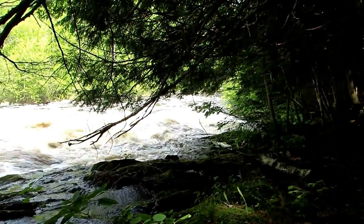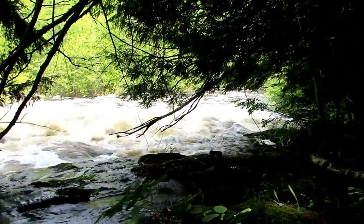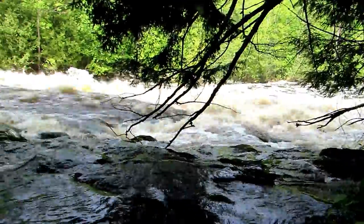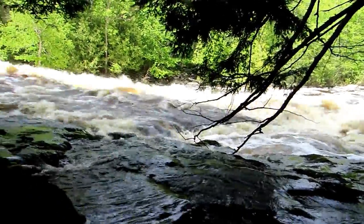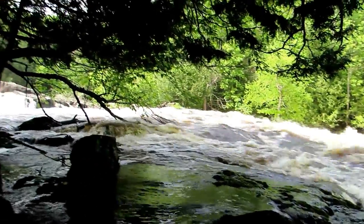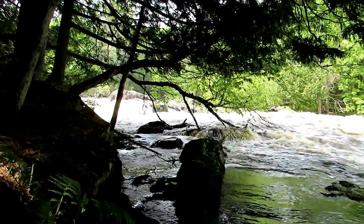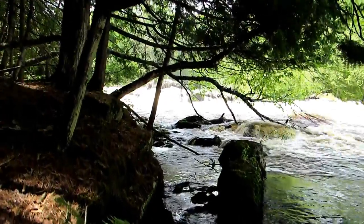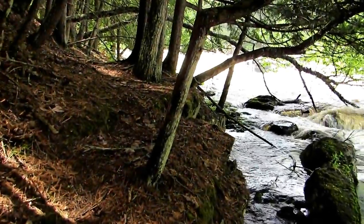Decided I'm going to go up river just a little bit. This is pretty cool. I just noticed the water coming down the rocks right there. Let's keep moving and see.